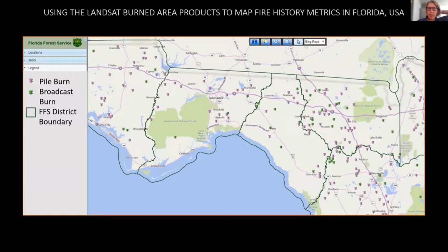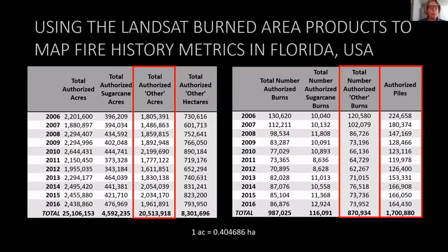While we were waiting for the data sets to come in, we began exploring Florida's open burning authorization, or OBA, data set, which helps us to track prescribed burning in the state. All prescribed and pile burns are mapped and tracked at a state level, but it's a point data set and does not include spatial extent. So you can see that here. Here's a snapshot of one of those days from a couple years ago. But you can find a lot of good information.